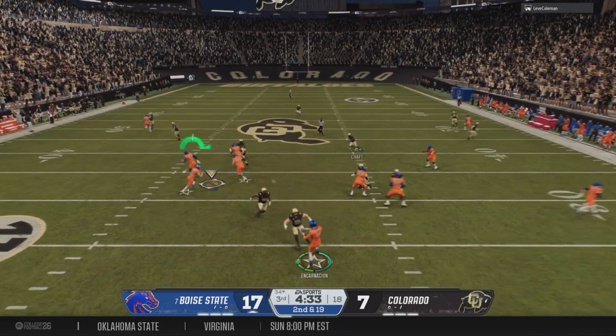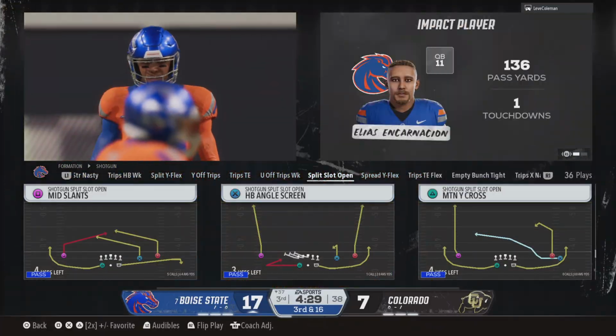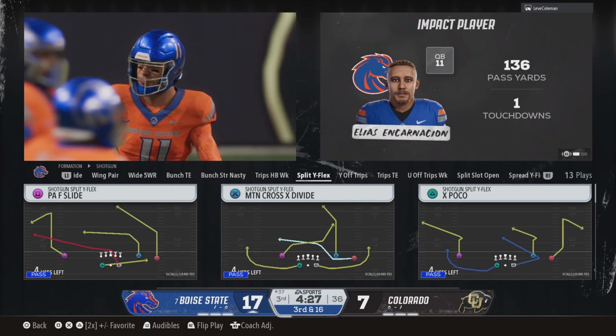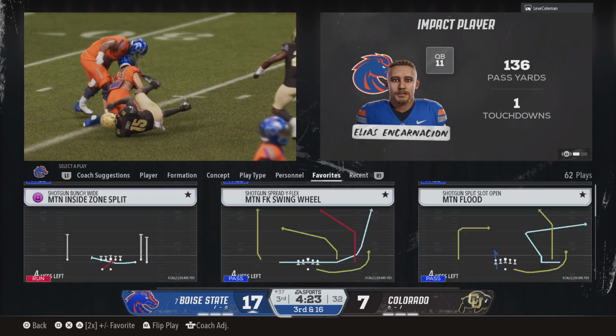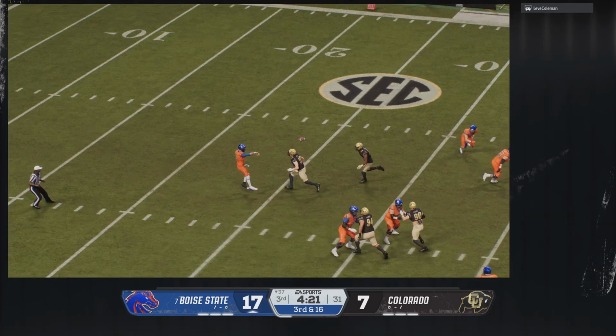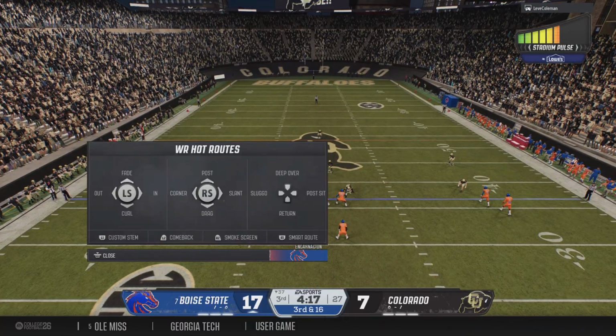Back to pass. It's on target and complete. And just a short, safe pass play. They pick up a few. This defense is going to have to be careful. Not only do they have to worry about this guy running the football, but they've got to keep their eye on him when he runs routes, too. He is a versatile back.